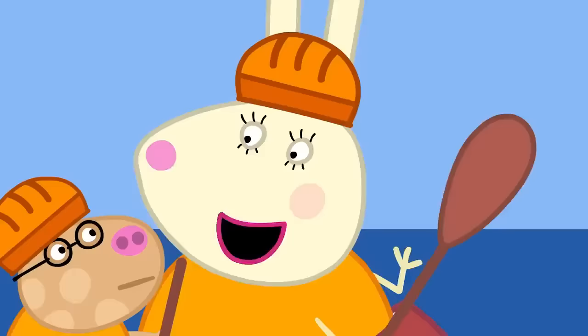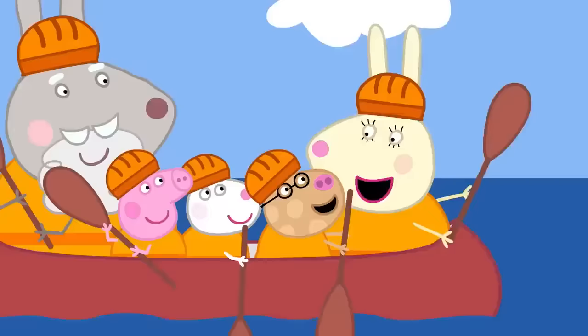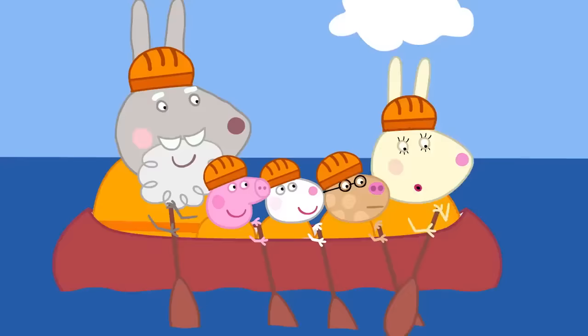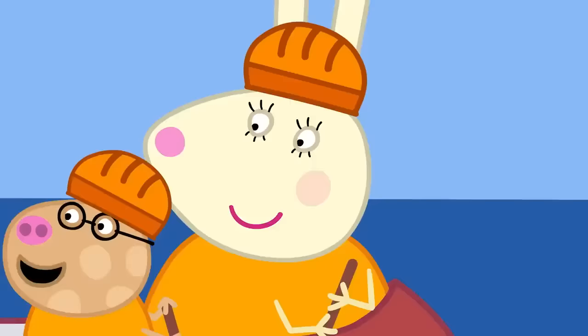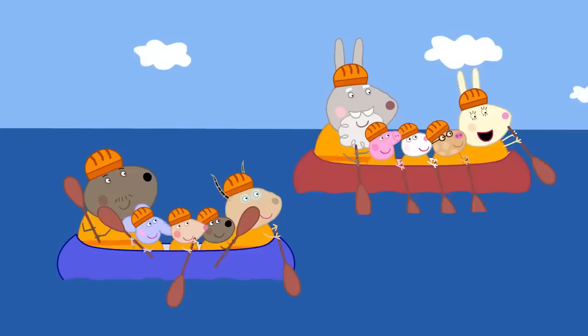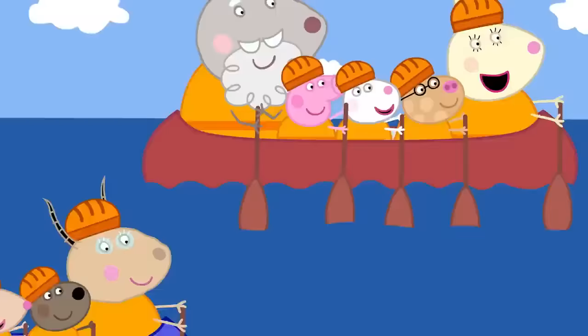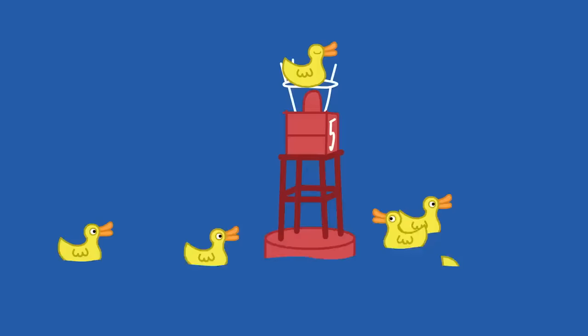Everyone needs to row together all at once, like this. When I say heave, we push. And when I say hoe, we pull. Let's all try together. Heave, hoe. Well done. Hooray! The boat is moving along the water. Everyone is working together as a team. Heave!